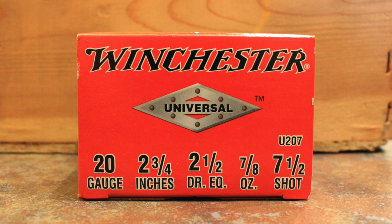The spot where it says 2 3/4 inches references the length of one of the shells after it has been fired. They're usually about ½ inch shorter when loaded. Longer shells usually contain some combination of more shot and/or more powder for a higher velocity and/or a heavier shot load. We'll talk more about the pros and cons of all this stuff in a minute.